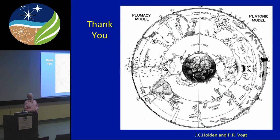Thank you very much. This is a cartoon of Holden and Vogt. The older ones amongst us remember these wonderful cartoons that these guys made in the 1977 EOS issues about plate tectonics and mantle plumes and so forth, making fun of everybody. And this is a newer version, I think. I think you will find that on the mantleplumes.org website. They have revived some of these cartoons. Okay, thanks very much.